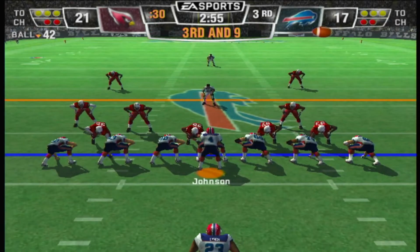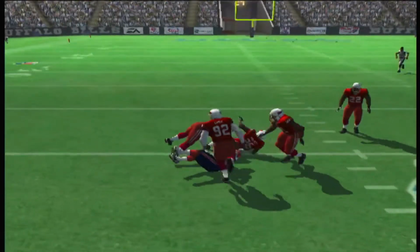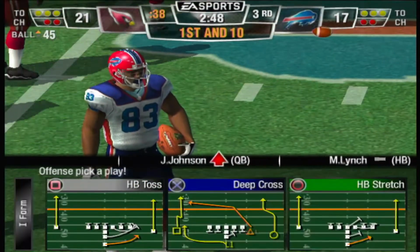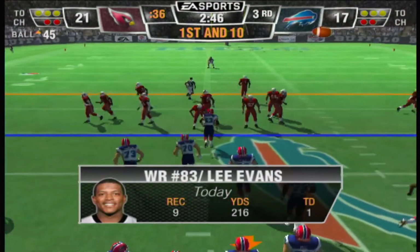The Arizona Cardinals bring in the nickel package. He drops back. Pass is complete. He is hit hard on the play. Shows no hesitation and gets it in there to get the first down. Be aware of the defensive set. They're trying to take what they're giving. Ball on the 45-yard line.